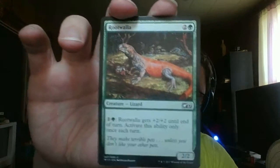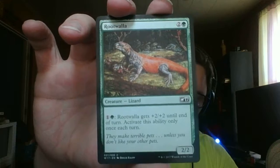Next card is Arborback Stomper. Blossoming Defense. Druid of the Cowl, 2 of those. Rootwalla. Don't look at me. It just looks weird. The name. It costs Forest and 2. And you can pay Forest and 1, it gets +2/+2 until end of turn. Activate this ability only once each turn. And it's a 2/2. That thing looks weird. But it's a lizard.